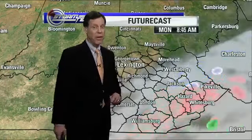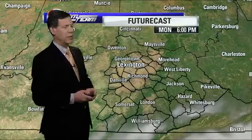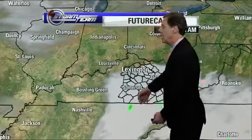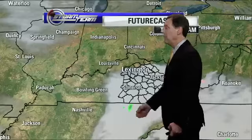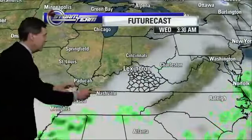After that, though, things turn out all right. We see our skies becoming mostly sunny as we go through the day on Monday, but as I put it in motion, watch what happens here on Tuesday. More clouds start working their way up, and it's going to get a little bit warmer around here, and then on Wednesday, we see another batch of rain moving on in. I promised you a warm-up. Here we go. Storm track.